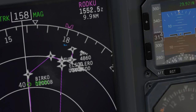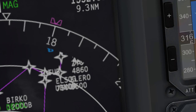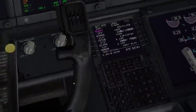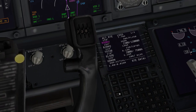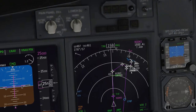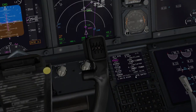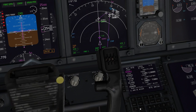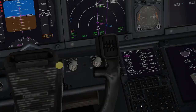I don't see exactly what we're gonna do, but I can see a rough idea of what we're going to do. So from Udnon, we actually have a vector, which is slightly interesting. Whoops, not fix. No, not that, legs is what I meant to press.